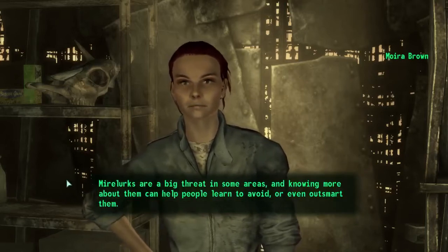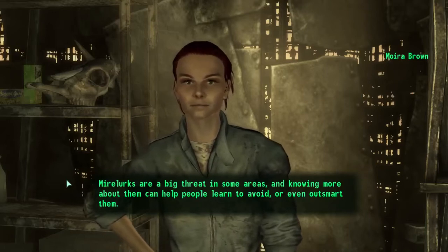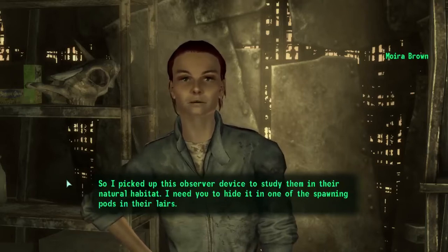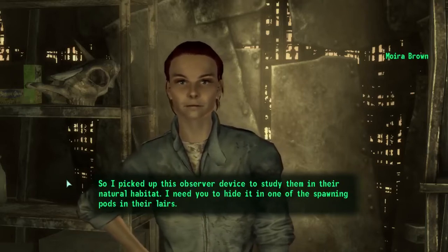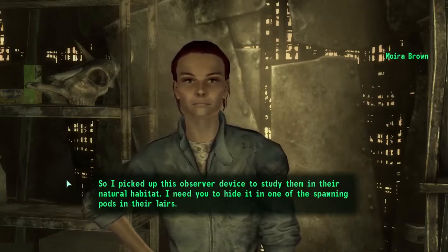Mirelurks are a big threat in some areas, and knowing more about them can help people learn to avoid or even outsmart them. So I picked up this observer device to study them in their natural habitat. I need you to hide one in one of the spawning pods in their lairs.